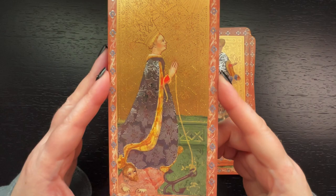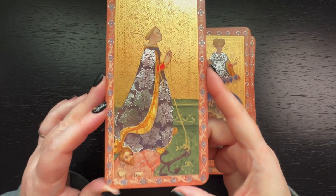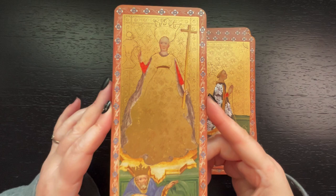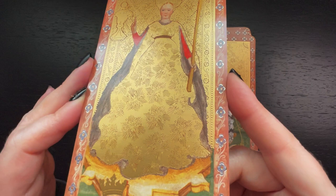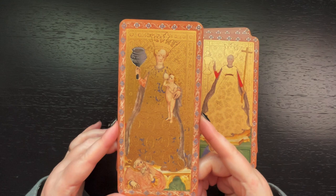She's standing on someone. I'll need to look that one up later. Here we have faith. The light is picking up all that gorgeous foiling. And here is charity.